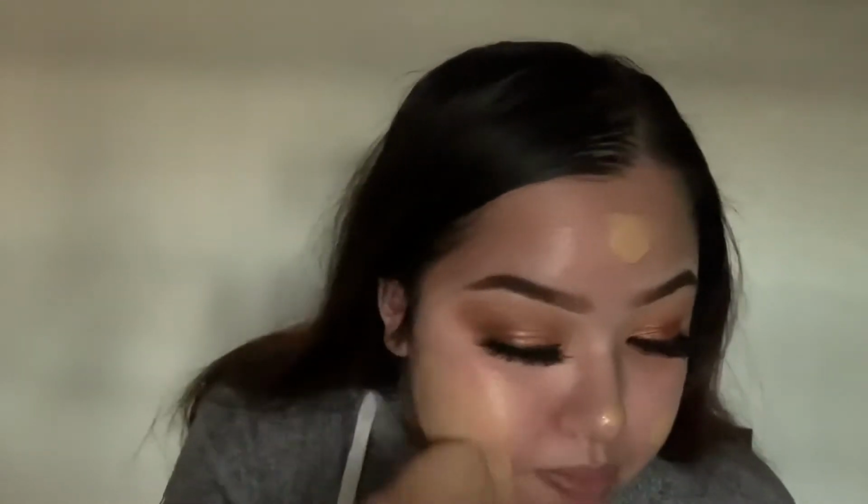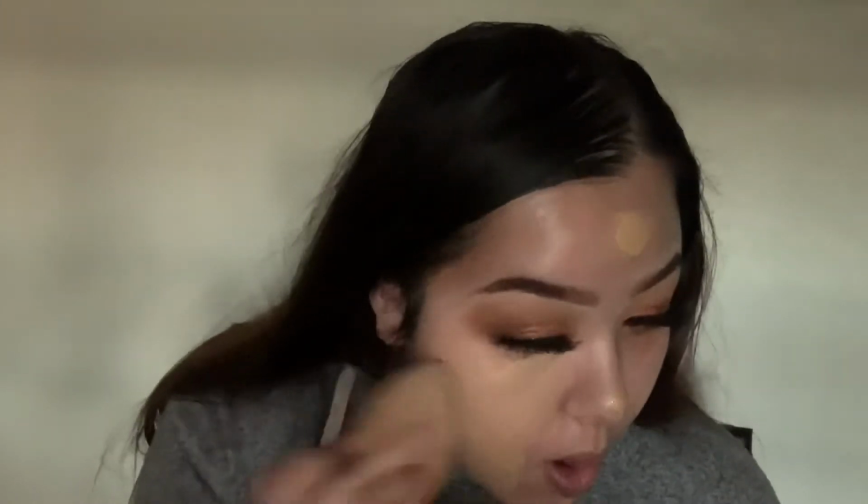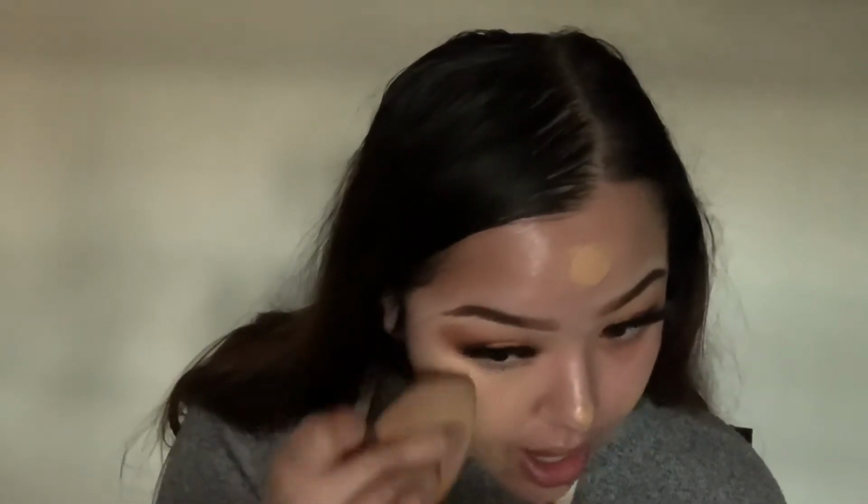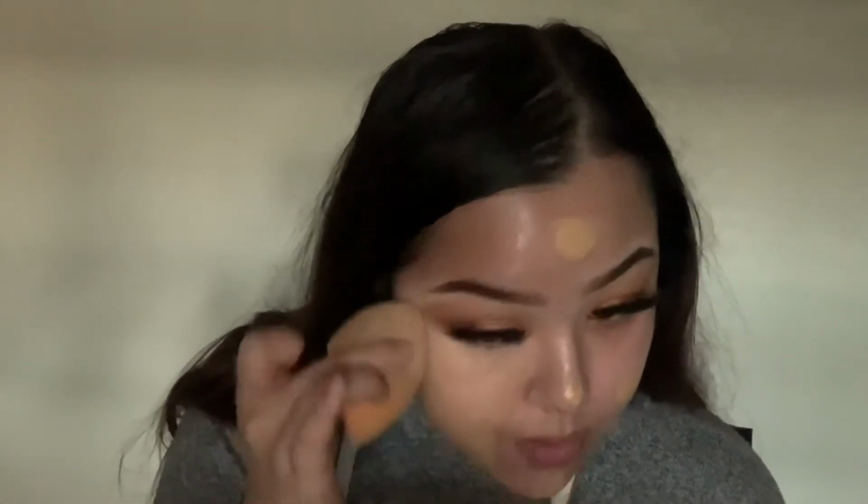Let me see. I really haven't seen that much reviews of it. It does have a scent to it, but it's fine. I haven't seen that much reviews of it, but there is this girl that I follow and watch, and her name's Ariel, and she was actually one of the girls to campaign for this. So I was like, I need to try this.